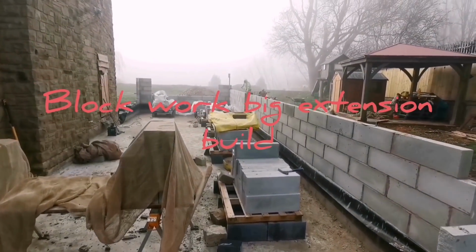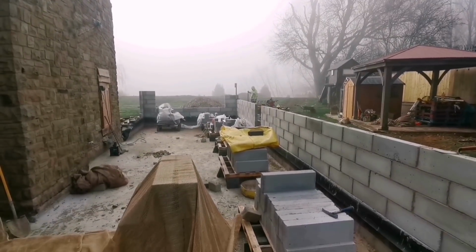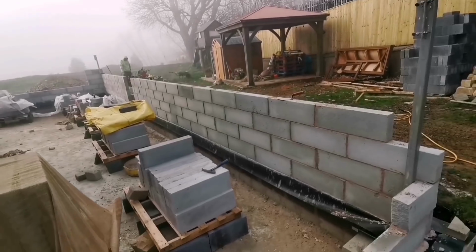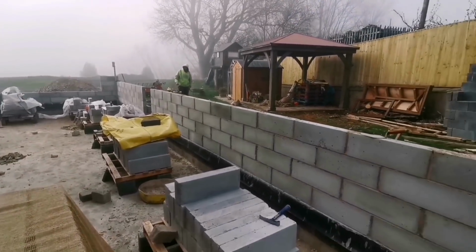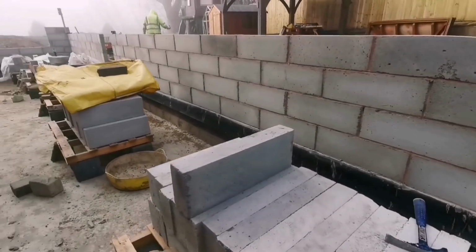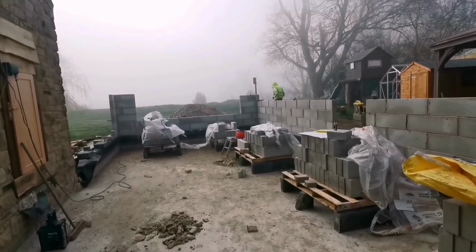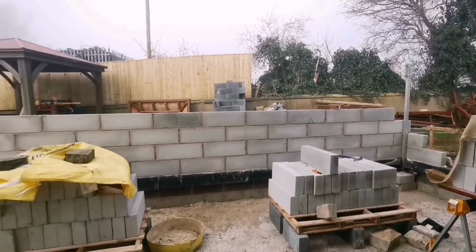Morning. It's a bit foggy today, but it's going to brighten up this afternoon. So hopefully it'll only take an hour or two to burn off. Got a couple of blocks in Friday. Didn't bother recording, it was just somewhere out. We had the radio on and I was just like, sod it, today we'll enjoy ourselves. So yeah, we've got them in.